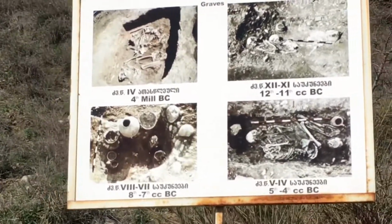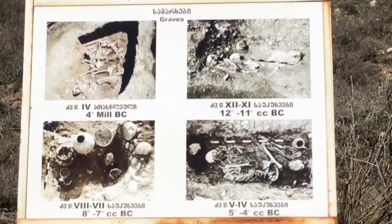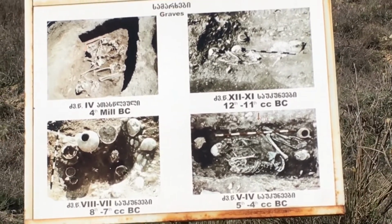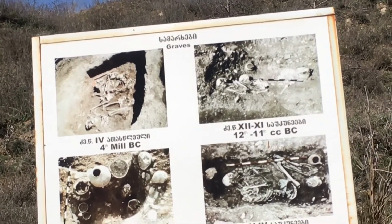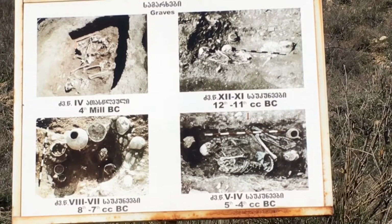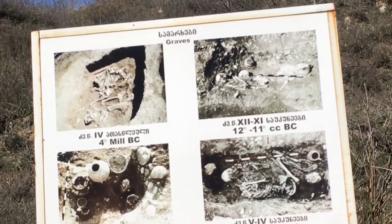The earliest grave we discovered belongs to the 4th millennium BC. Typologically, all graves are the same, a very simple construction. We call them pit graves. There are sometimes double burials in Bronze Age graves. You can see 4th millennium, like couples, and also in the 12th, 11th century. But this one on the right, this person was very sick because he had osteochondrosis and bone problems in the last years of his life.